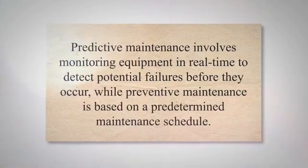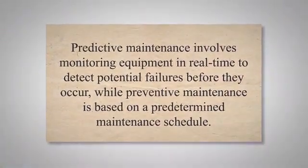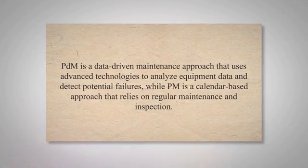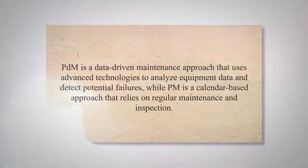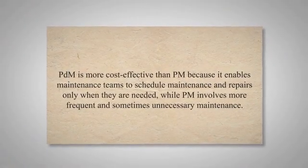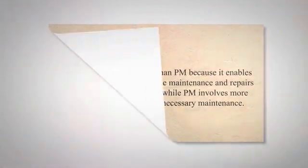Predictive maintenance involves monitoring equipment in real time to detect potential failures before they occur, while preventive maintenance is based on a predetermined maintenance schedule. PDM is a data-driven maintenance approach that uses advanced technologies to analyze equipment data and detect potential failures, while PM is a calendar-based approach that relies on regular maintenance and inspection. PDM is more cost-effective than PM because it enables maintenance teams to schedule maintenance and repairs only when they are needed, while PM involves more frequent and sometimes unnecessary maintenance.